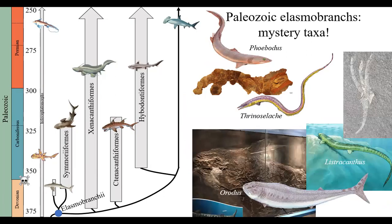Here's a bunch of sharks from the Paleozoic, from the Permian, the Carboniferous, that no one really knows what to do with. We don't know where they go. Orodus is known from almost its entire skeleton, and we still don't know what it is. It has the tiniest fins, but it's a shark.